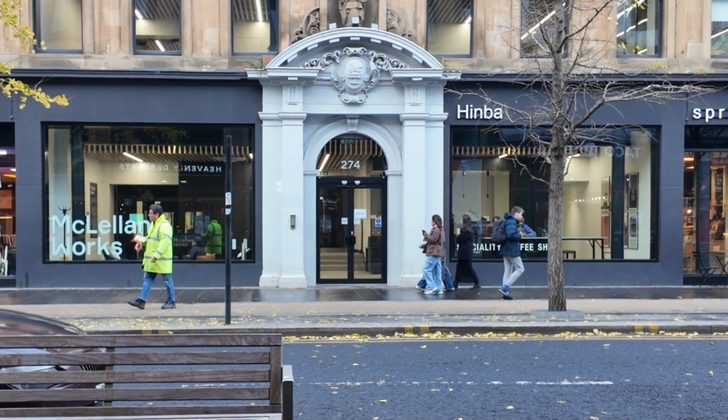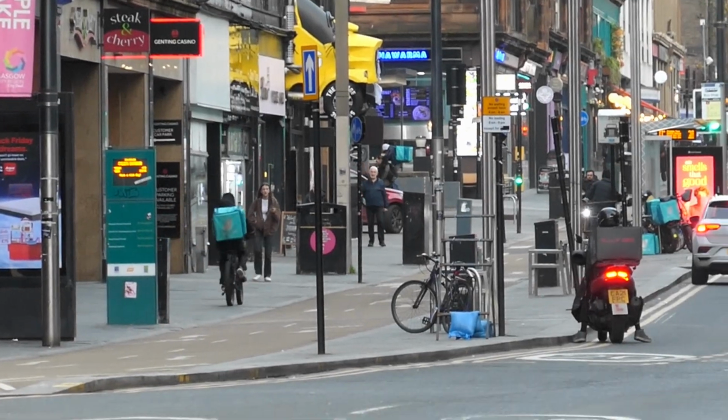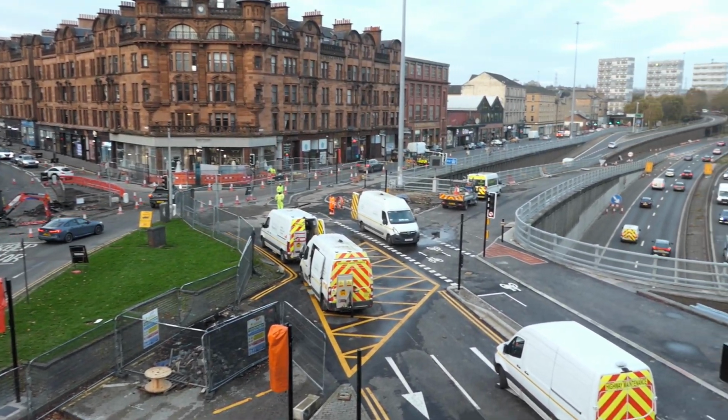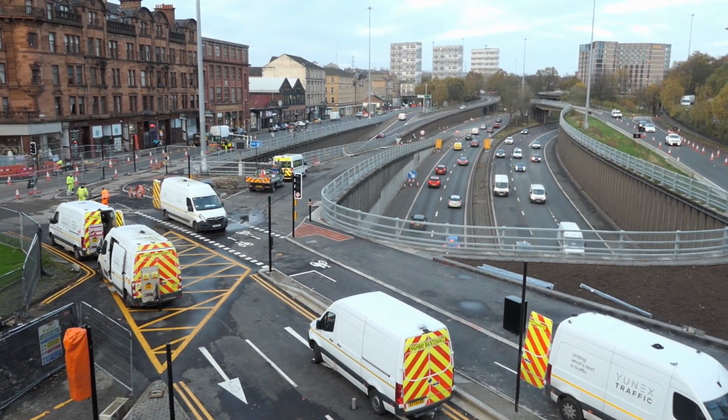Welcome to Glasgow, Scotland. We're going to take a tour of one of Glasgow's most well-known streets, Sauchiehall Street. But first, let's take a look at this busy road junction. This area is Charing Cross, which sits on the border of the West End and the city centre.